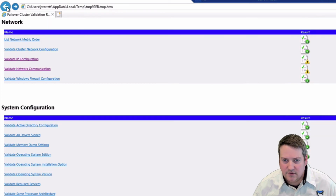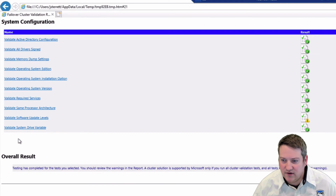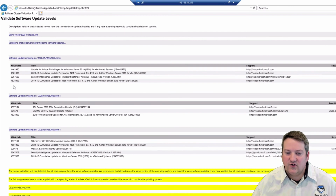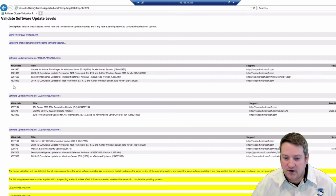So let's go back. And then we saw we had system configuration here and validate software. This is just telling us that we have some updates that have been applied to one server that aren't on the other servers here. So these are things, again, in production, you'd want to make sure these were all identical as well.